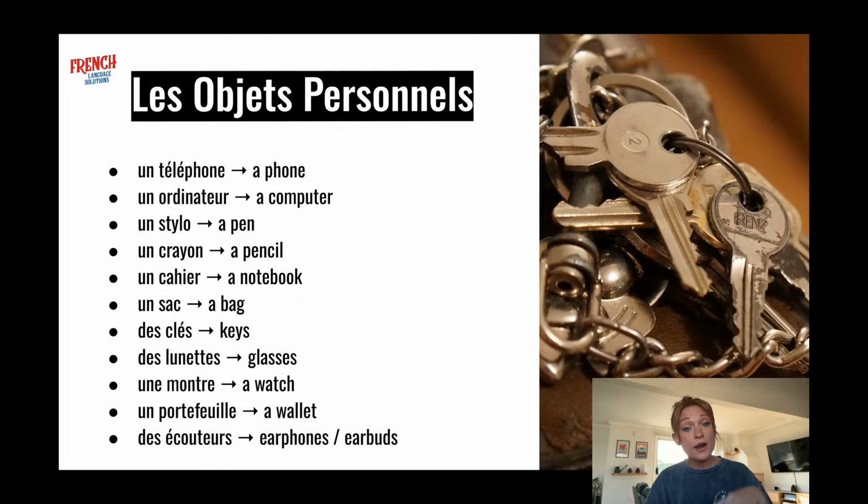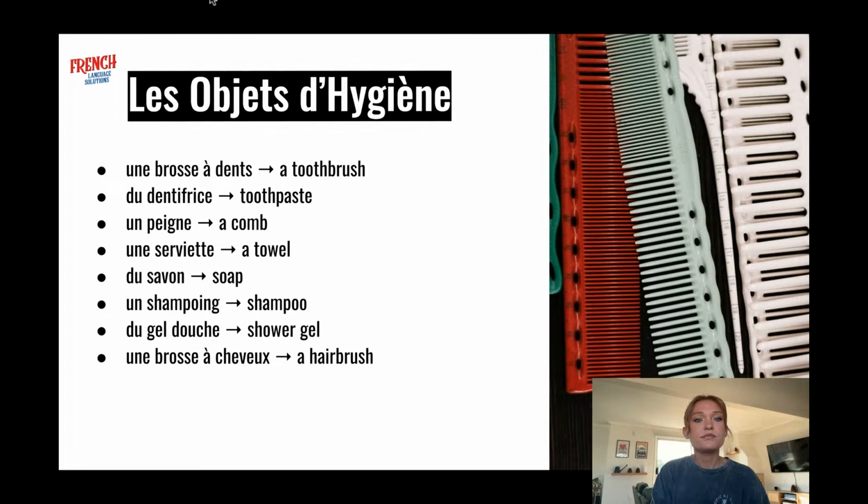We'll be happy to correct you and see if you're doing well. Ensuite, les objets d'hygiène, hygiene objects, les objets d'hygiène. A toothbrush, une brosse à dents, brosse à dents. Brosse means brush, dent means teeth. Donc, it's a brush for the teeth. Une brosse à dents, toothbrush.